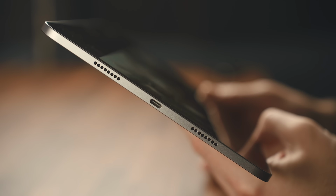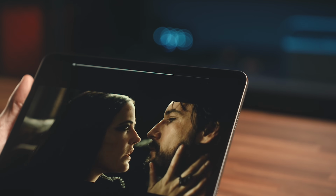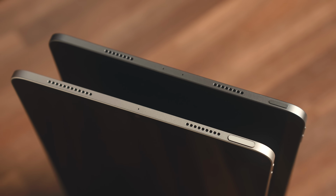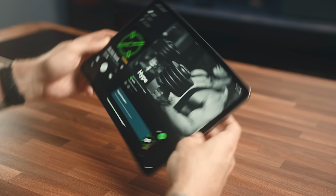The speakers in the Pro also make a world of difference in watching content or playing music, with it having a 4-speaker sound system versus the dual landscape speakers in the Air. Everything is just a lot more full sounding on the Pro, and it will adjust the sound based on the orientation that you've got it in.